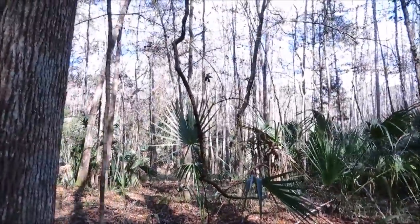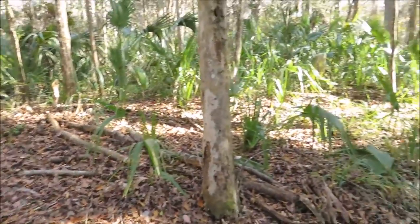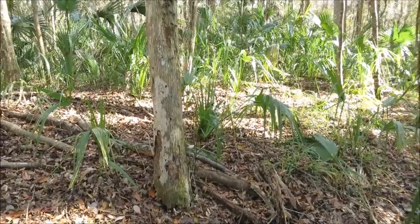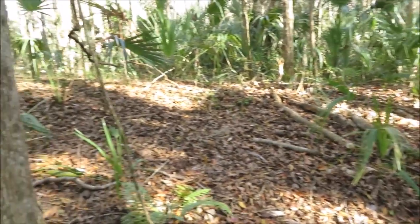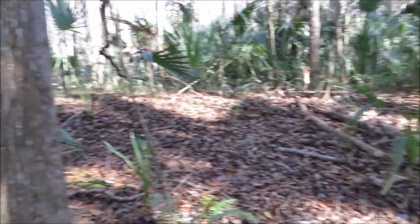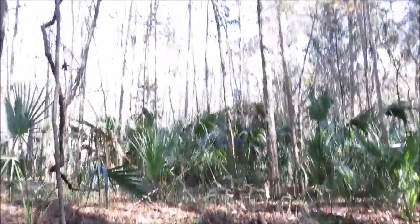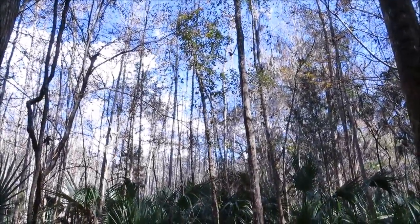Look at that, that's pretty. But anyways, this built-up area is not natural. When they dredged the creek to make room for the tour boats, they just dumped it on this side of the creek and left it there. And nature has taken it back over. It's pretty up there.